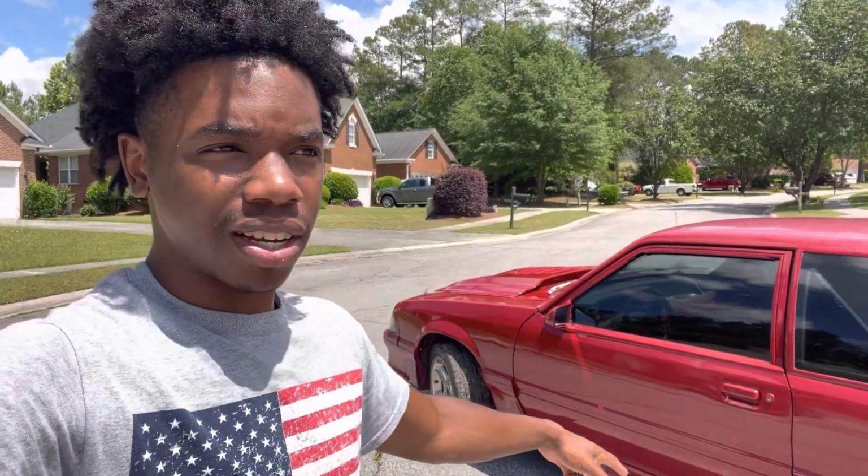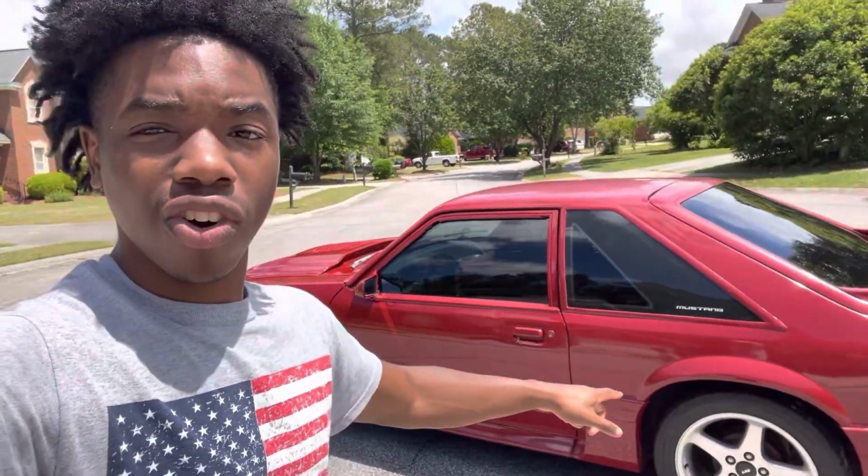My dad got it from his friend. It's a good car, it just needs some work though. You feel me? It's still good, I'm still driving everything, but it needs some work done. So I'm finally about to get that done today. Well, I'm gonna drop it off today.